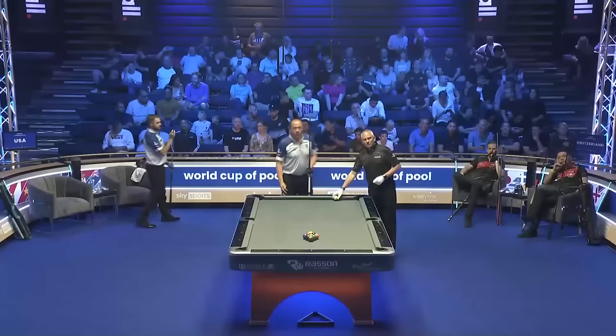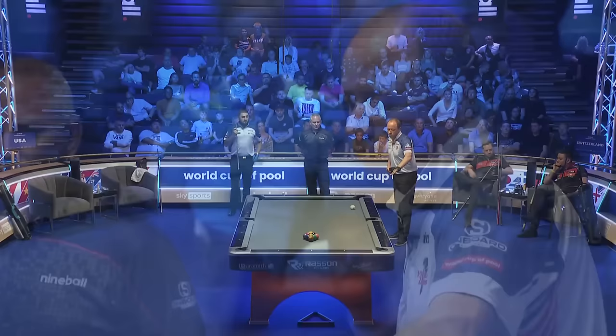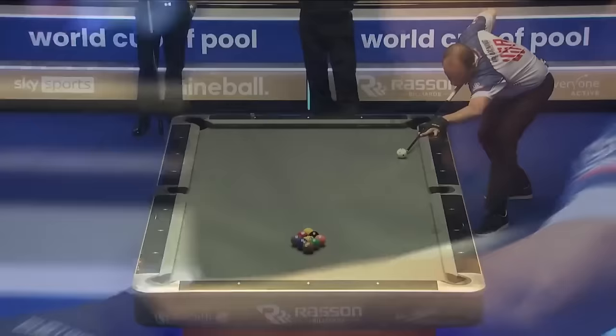Rack seven, USA to break, leading four racks to two. Early impressions, the USA mean business. 4-2 up, SVB breaking off, which is ominous in itself.